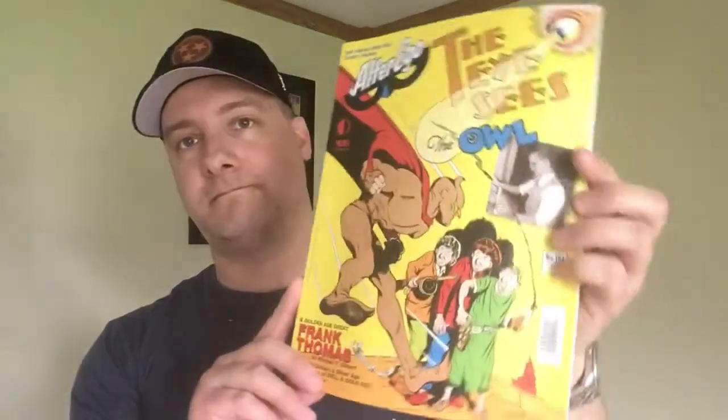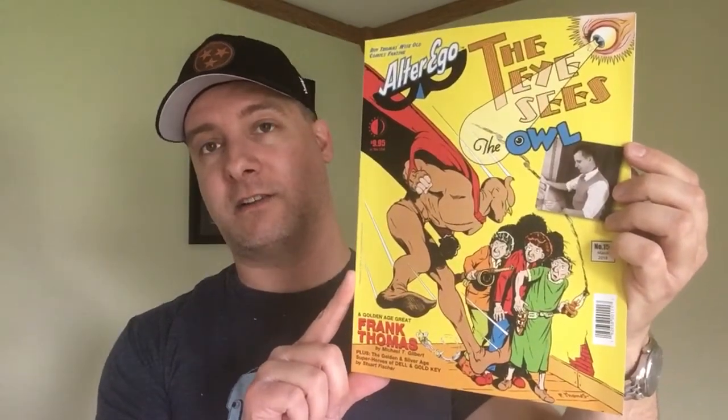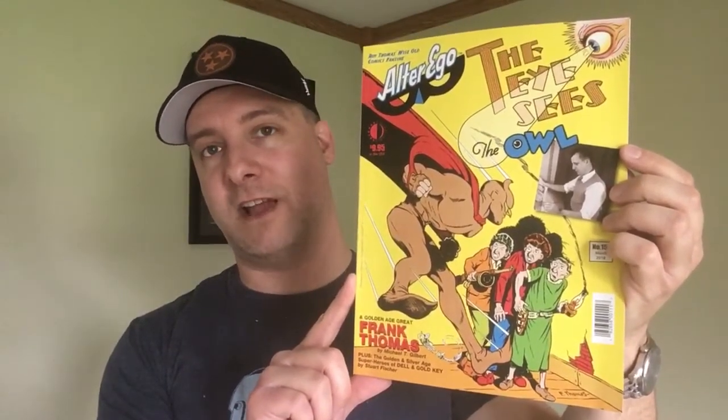And then last but not least, while you guys are stuck inside and you're not going to your comic shop and you're not getting your fix, Tomorrow's Publishing. They put out some great books and great magazines. I hit them up and I got a couple of great issues here of Alter Ego. Here's Alter Ego 151. This has tons of great stories about the Dell Gold Key characters, about all their mismatched superhero titles.